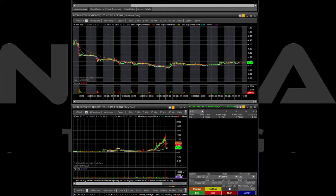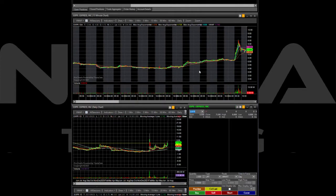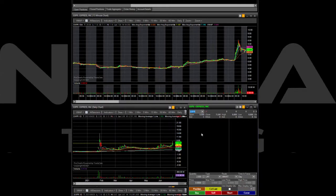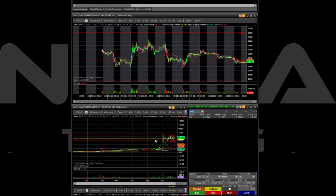If we go over EXPR, this one looks to be setting up similar to AMC before AMC broke out, right? AMC had a big run, comes right back down, consolidates for months, and eventually breaks out. Like if you go to AMC right here, it had a large move right here, consolidates, and then after a few months, it breaks out and breaks these highs from this time in February.